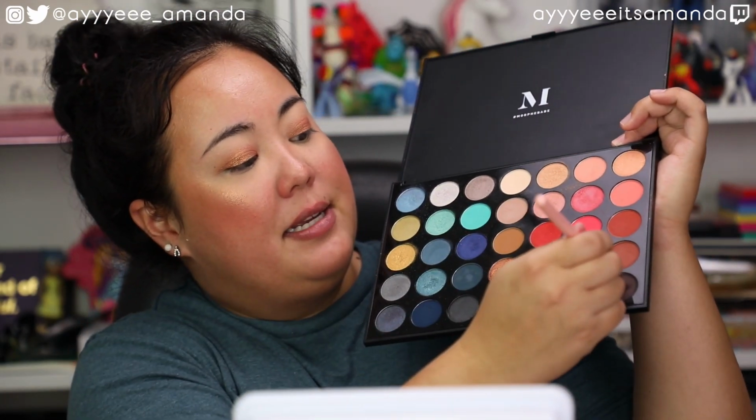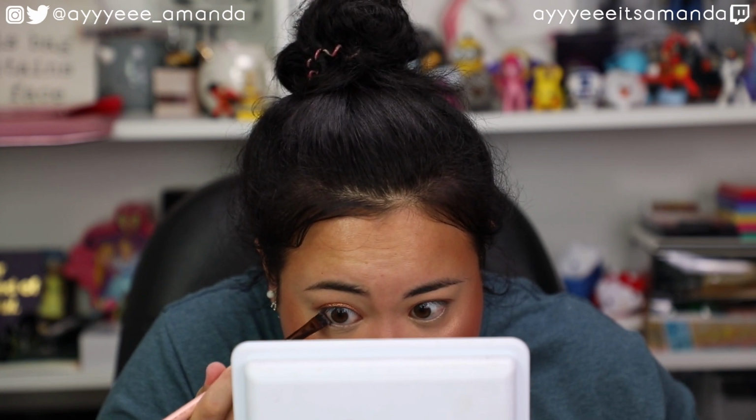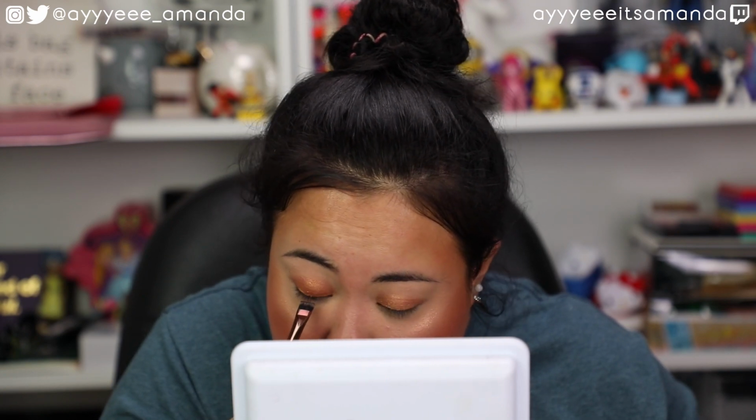And then I'm gonna take a Luxie 221 flat definer to dip into this shade and then pretty much take it as close as I can to my waterline, as if I was smudging and smoking out my lower lash, but it's gonna function as eyeliner. Now that we have eyeliner on, we're gonna take that same brown shade. We're gonna take a Luxie 215 small angle to fill in the brows.